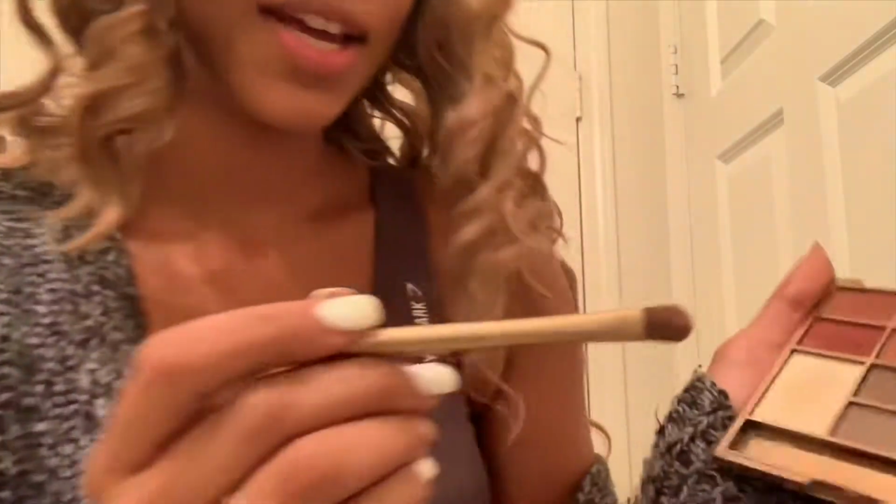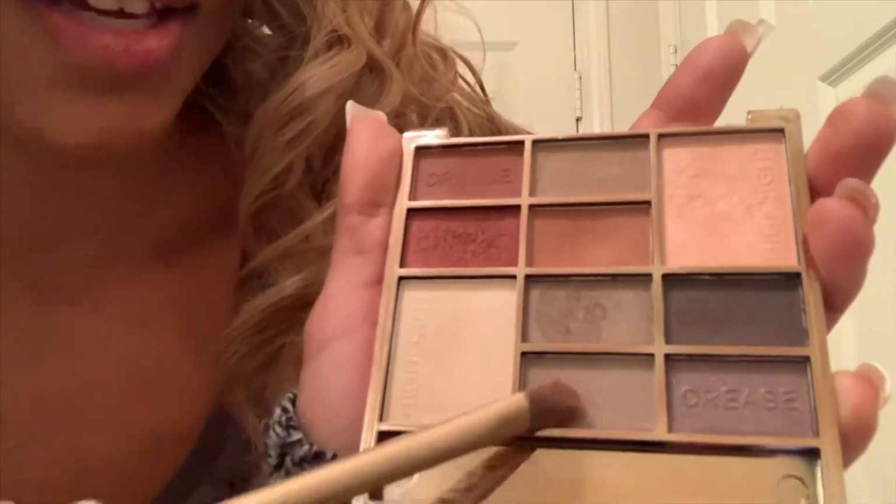Just broke my eyeshadow palette. It's fine, I'm fine. But anyways, I decided to go for a deep purple lip with this look. So I'm gonna use more of a, we'll do a darker look today. Yeah, that's what we'll do. Okay, so I'm going to put this color right here on my lid. It's a grayish color.